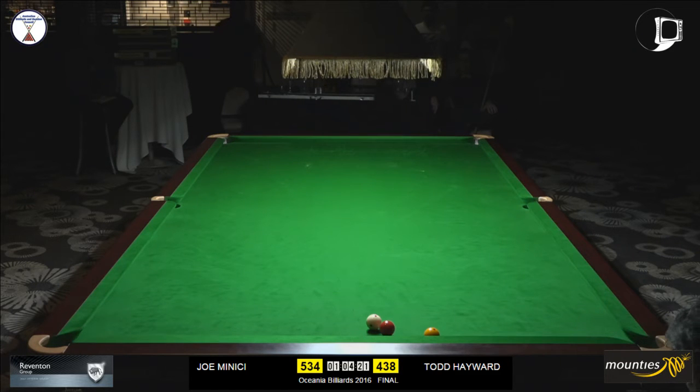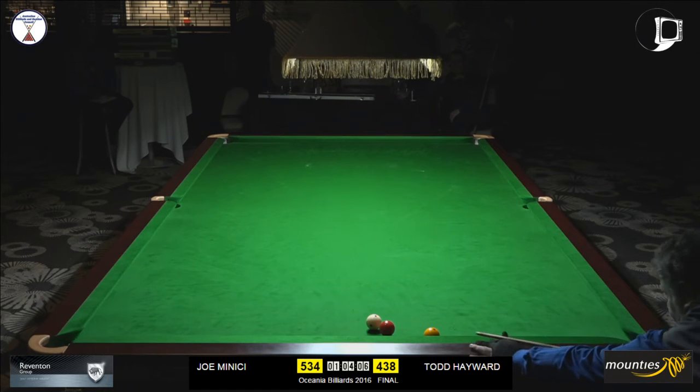Depends on where that red is and whether he can slip the yellow behind it. I don't think he can. He might be thinking about a masse. Joe is a very good masse player where he elevates the back end of the cue. I don't think this shot lends itself to a masse because he's too far away from the balls. But who knows? It's Joe Minici. Yes. No, you're right. He's going to go off three cushions on the table here.